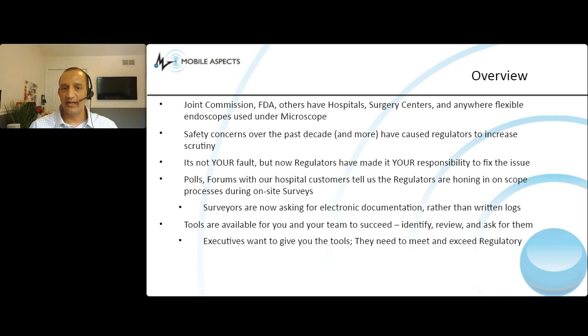And really, at the end of the day, it's about patient safety. That's what is really driving all of this and the regulators to increase their scrutiny. It isn't your fault at all. You all didn't do anything wrong. But these regulators have made it your responsibility to fix the issue: the documentation of scopes, and are they being reprocessed correctly? Is the staff trained? All of these types of things.